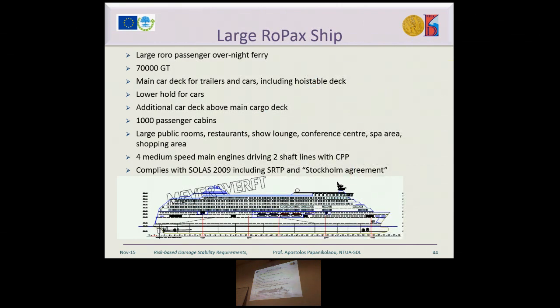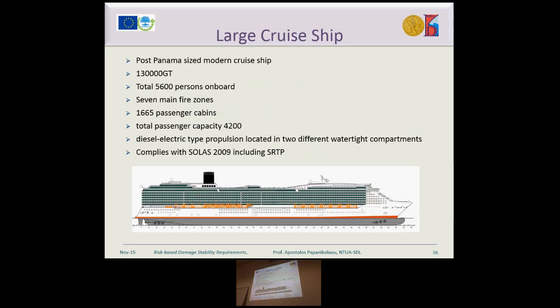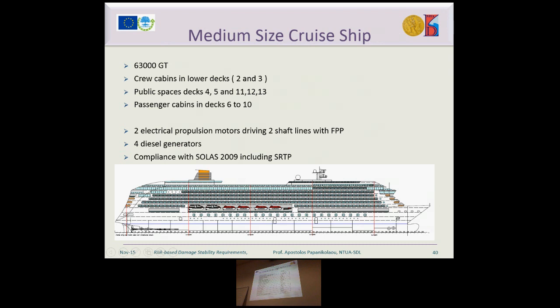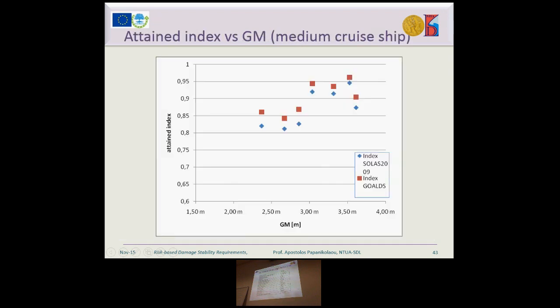Now, the large ROPAX ship with 70,000 tons gross tonnage complies with SOLAS 2009, including safe return to port and Stockholm Agreement. It is a Meyer design. Large ROPAXs here. Okay, these are the dimensions of these large ROPAX ships.